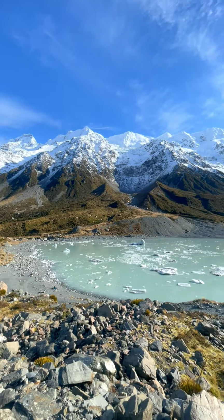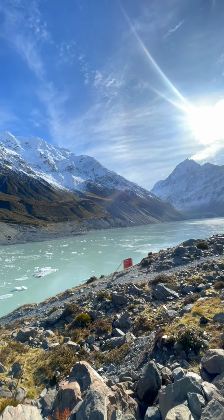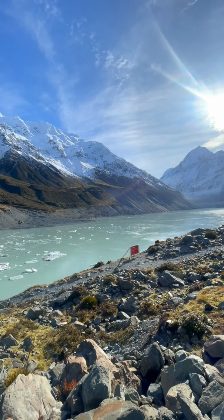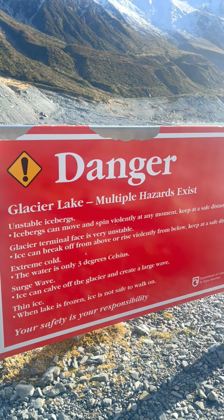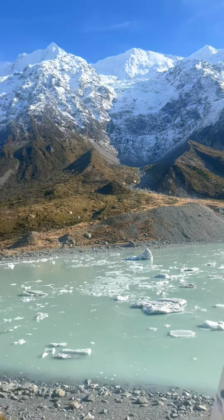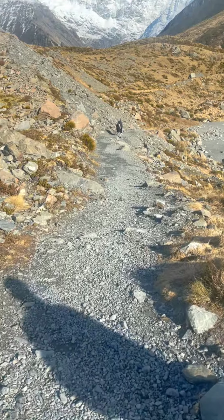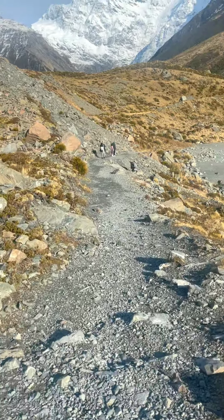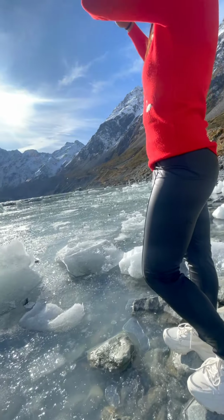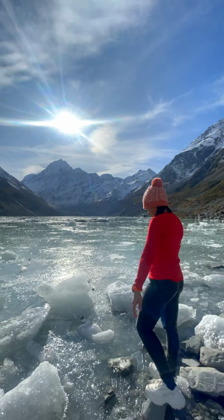This is the Hooker Glacier Lake. Ayan, there's a lot of icebergs floating around the lake. Though the sun is up, it's still very malamig. And there's a danger sign because there's multiple hazards around the lake. Ayan, bawal lumapit dun sa malalaking icebergs because when the wind blows, pwede mag-create ng wave at saka gumalaw anytime yung mga icebergs. Tsaka bawal maglakad on top of the hardened water kasi pwedeng bumigay anytime.